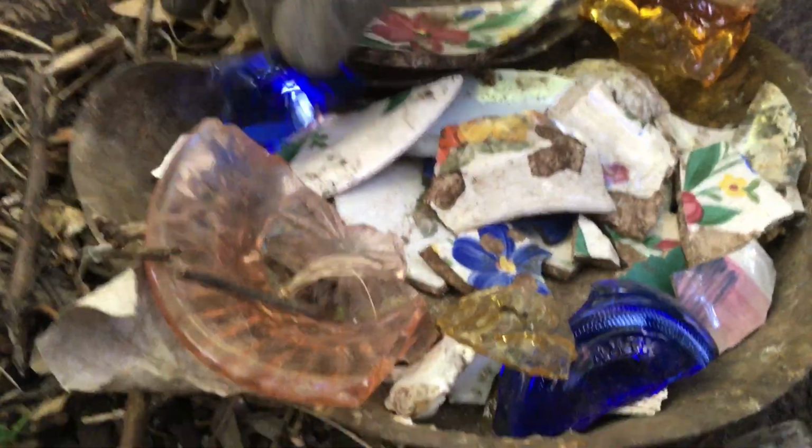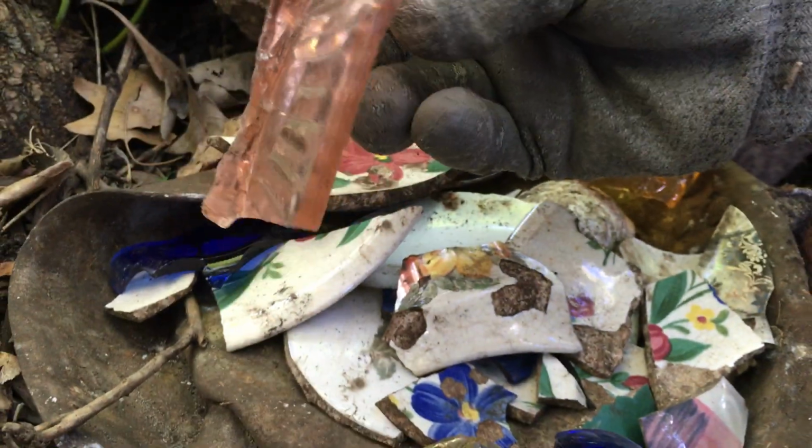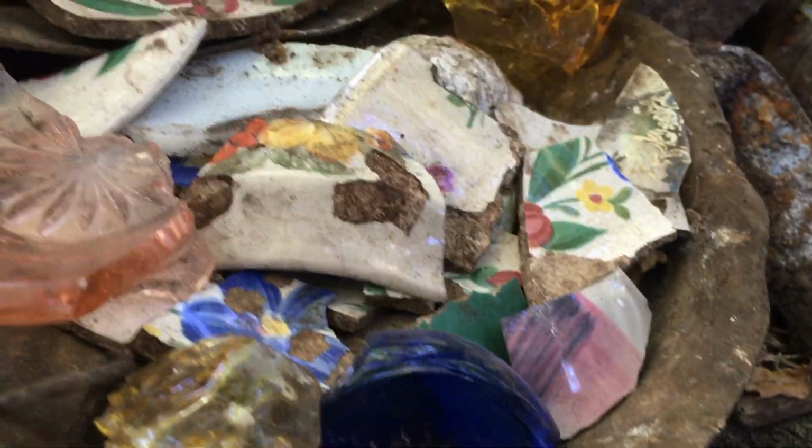We like to keep. Look at that blue. Oh, I know, I was going to use this for something, but that's beautiful. And what is that pink one there, Pat? Hold that one up. It's some kind of a dish. That is cool. Yeah, that's pretty. Really pretty pink. There's some really nice pieces in there.